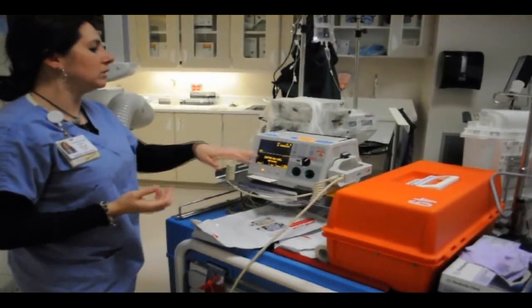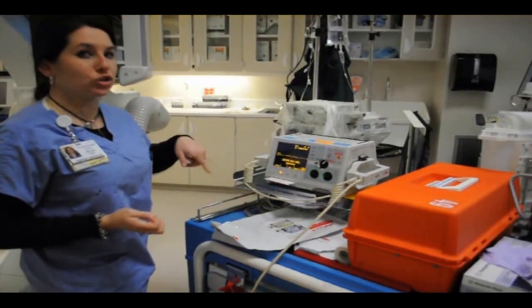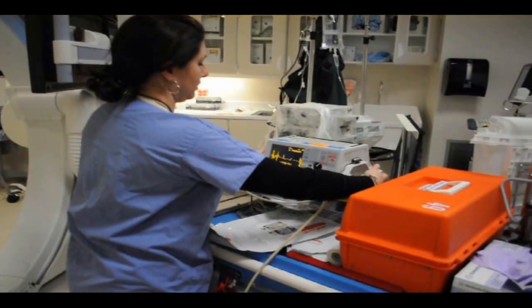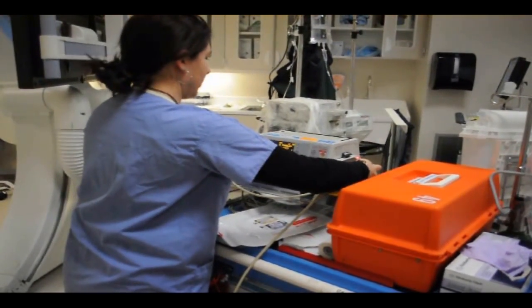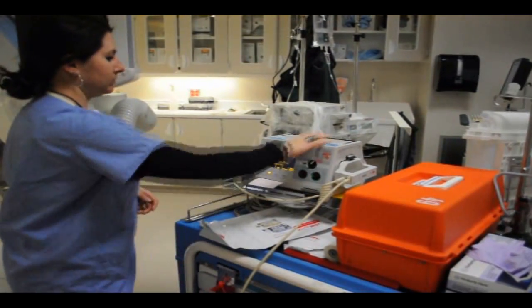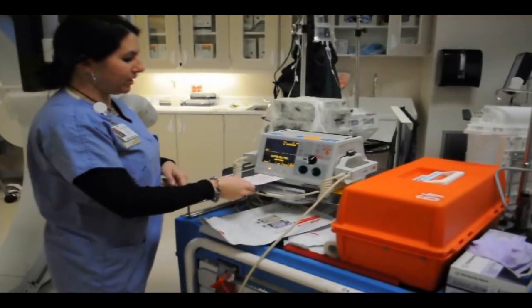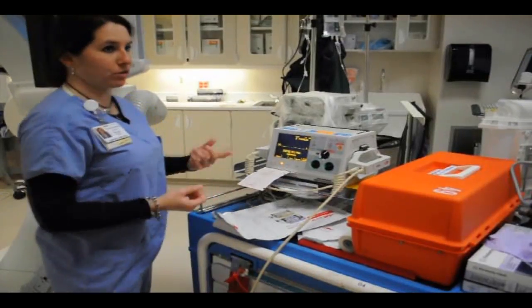Usually we start at about 120 to 150 joules. Right now, for test purposes, I'll show you that. All clear. Not shocking. And it'll record basically what rhythm the patient was in when they came out of it, the date and the time on these papers, part of the patient's chart.